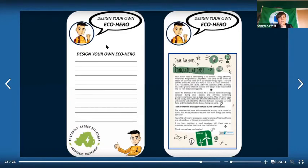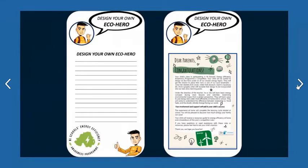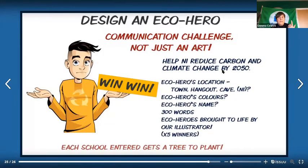We'll send out the Eco Hero Design competition like this. We'll send a letter for parents from ourselves and Eco Schools, and we'll be asking for 300 words. We'll send all of the rules out, 300 words, or alternatively, if a child wants to draw their hero, but they have to communicate to us how they're going to help for 2050, what their colour is, how they're going to help reduce carbon climate change for 2050, where do they hang out in Northern Ireland, what their name is.